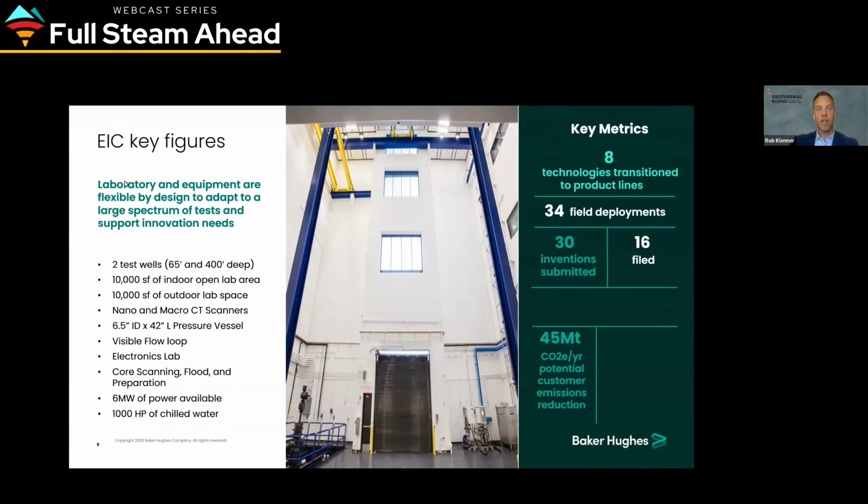So some key figures for the EIC. Here's a picture of the high bay. So this is kind of on the back end of that previous screen that I had shown in the previous slide. And on the bottom left there is the wellhead, but it's a very flexible lab, and the way that it was designed was we can work on many different technologies across Baker Hughes. So we have many inventions that we submit and file across the spectrum from the different expertise. But it's also a key place for us to branch across different technologies and understand how they work together.